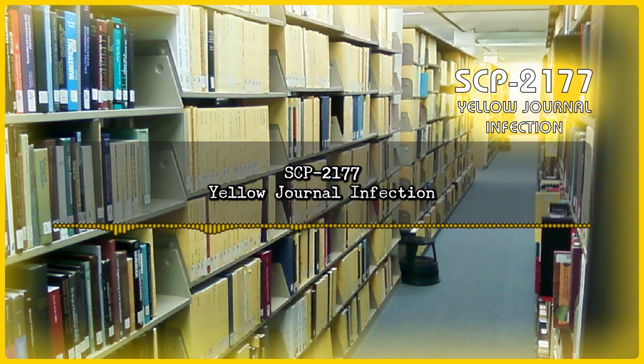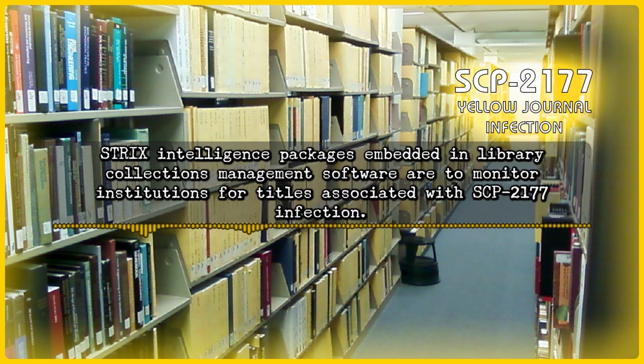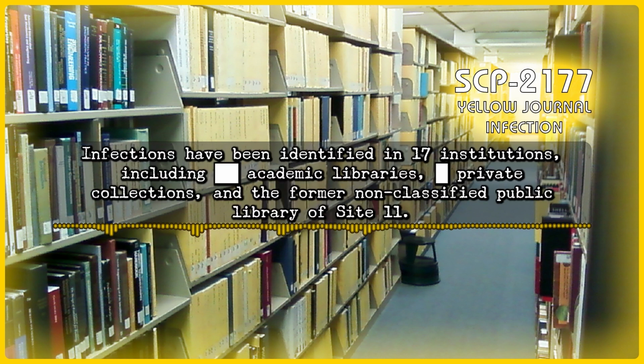SCP-2177, Yellow Journal Infection. Object Class Euclid. Special Containment Procedures. Strix intelligence packages embedded in library collections management software are to monitor institutions for titles associated with SCP-2177 infection. Infections have been identified in 17 institutions, including redacted academic libraries, redacted private collections, and the former non-classified public library of Site 11.